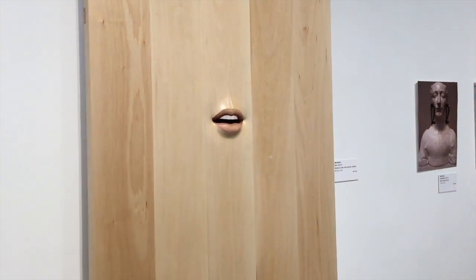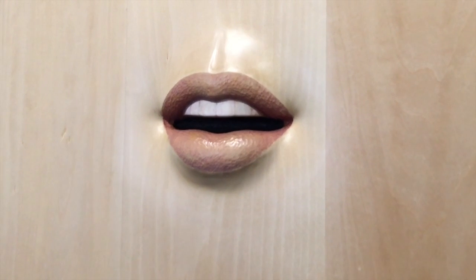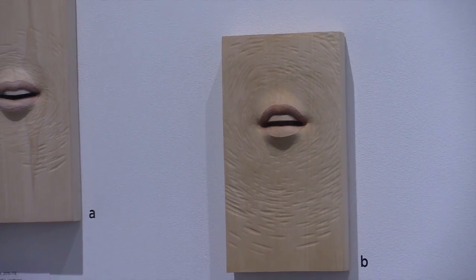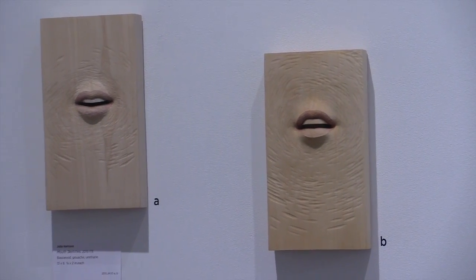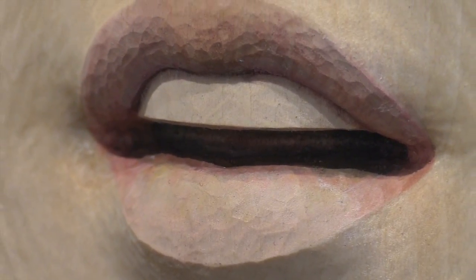The mouths emerging from what is such a dramatically imaginative image, I think it would stop anybody in their tracks. I've been doing that for a really long time. I've probably in the last 15 years carved at least 100 mouths.